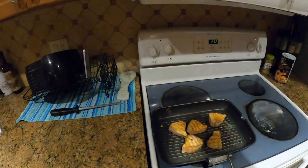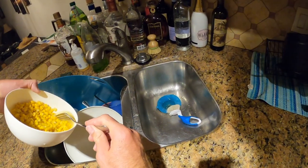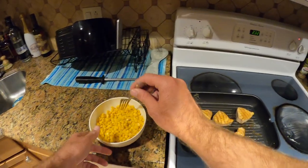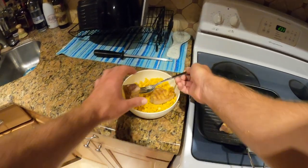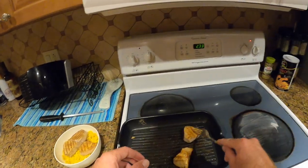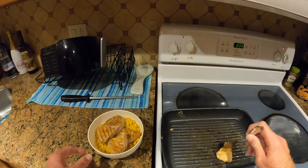Mm-hmm. Smells great. It's a quick, easy dinner. I mean, who wants to spend an hour or two preparing dinner after you just went fishing? Not me. Look at that. Perfect little steaks. Medium rare. Oh yeah. Nice and tender.